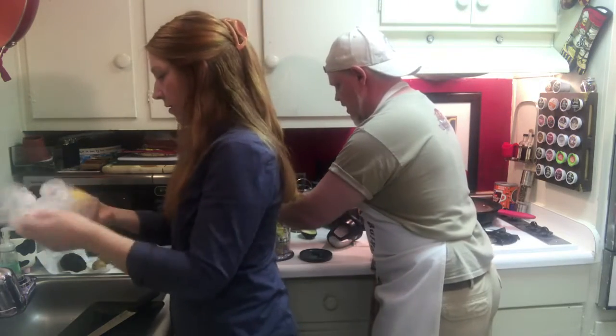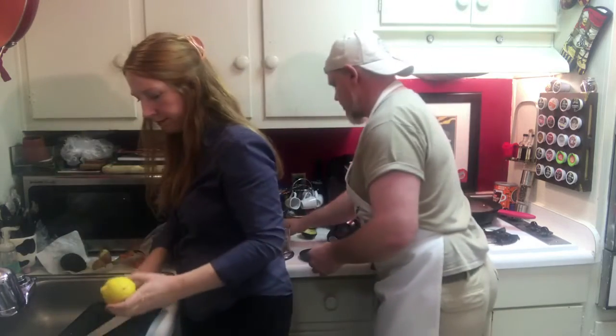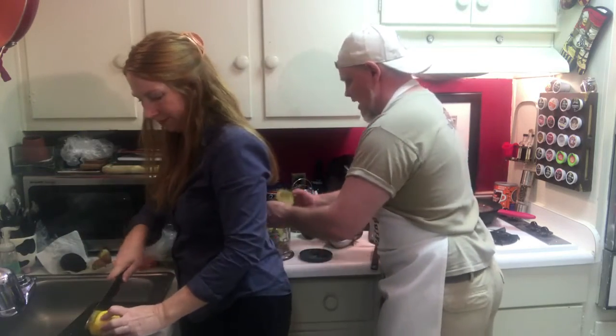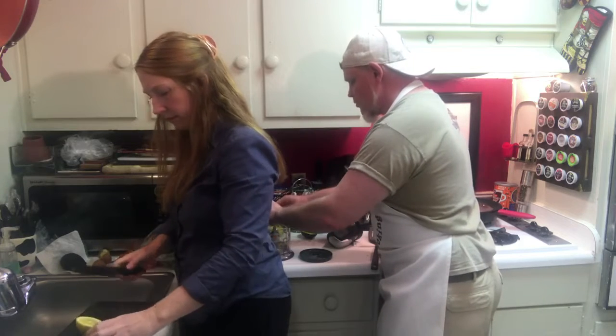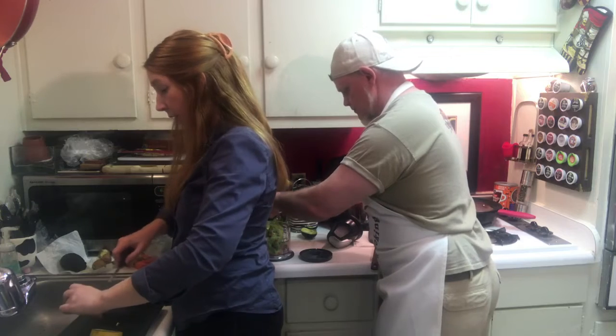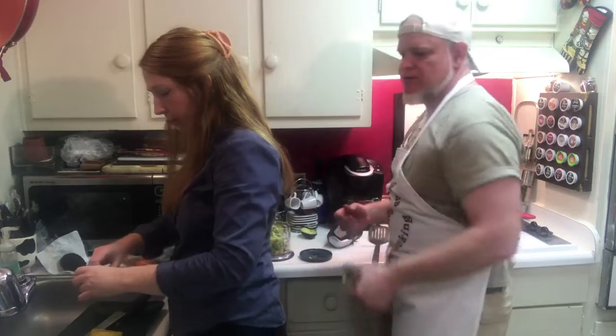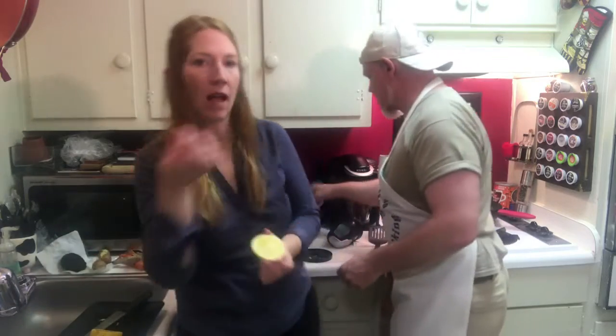So we're doing 3 avocados. These are kind of small. We normally get 4. I like really big ones. That's what she said. Do you need more avocados? No, that's fine. Last time was just me finishing by eating spoonfuls of avocado.